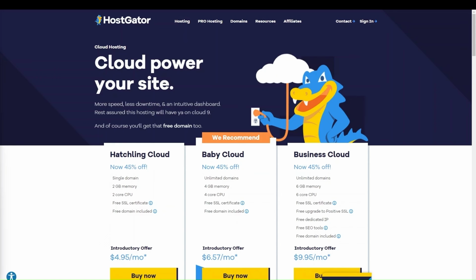It's good for new site owners and small businesses who want to ensure that they have really fast load times and handle traffic peaks during things like sales season without a lot of technical work on their part.